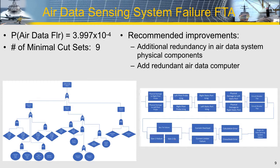So two of our recommended improvements, with what looks like good bang for the buck, is you could put additional redundancy in the physical components. There's a lot of failures resulting from either just physical damage or icing of a couple of components on there. So if you add more redundancy there, as a lot of larger airliners do, you get a lot of benefit there. The other one would be adding a redundant air data computer.